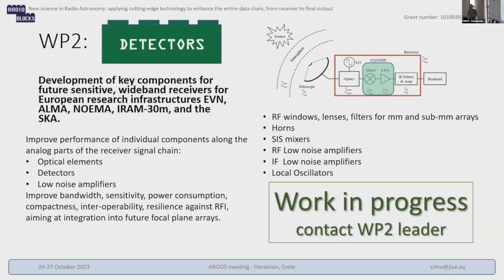In practice, what they are building, or trying to simulate in some cases, or propose a design for, are radio frequency windows, lenses, and filters for high frequency systems, or meter arrays. The design of new horns, zero frequency SIS mixers that are very important for high frequency arrays, and then RF LNAs, but also IF LNAs, and then the local oscillators.